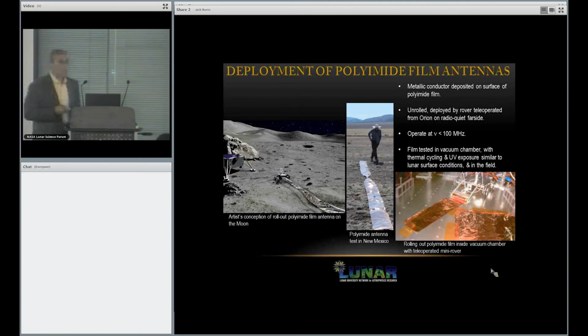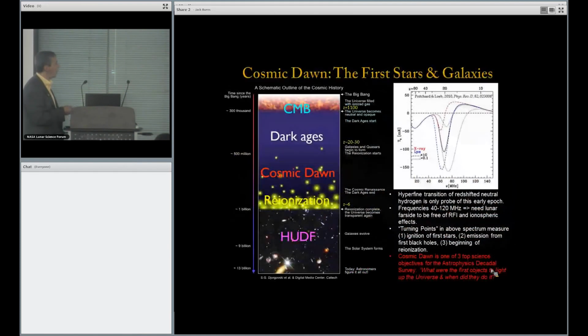We have tested at great length the Polyimide film in a vacuum chamber at the University of Colorado. One of my students, Laura Kruger, is here, has been very much involved for a number of years in this testing. You see this video inside the vacuum chamber. This is a copper-coated Polyimide film. We have built a little mini rover inside the chamber, which we teleoperate from outside, deploy it. This gets thermally cycled to the conditions between the day and night of the Moon, and back and forth a number of cycles. Also, we have a UV lamp inside so that it gets exposed to a similar kind of solar radiation. And this material has held up very well in our laboratory testing. So it's a good candidate for operation at low frequencies.